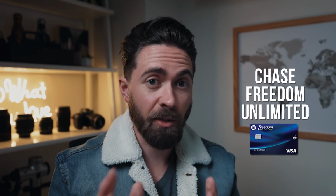This is a tremendous value. Plus, this card has no annual fee. And if you're a great student, you get a $20 statement credit as long as you maintain a 3.0 GPA every year. So the other card I really love right now is the Chase Freedom Unlimited. This card is great for college students or pretty much anyone. I have this card in my wallet. It's a card that earns 3x cashback on everything you buy, up to $20,000 in the first year. It also has no annual fee, and it transfers to over 14 different airline partners.